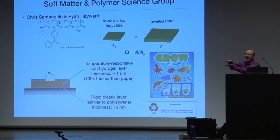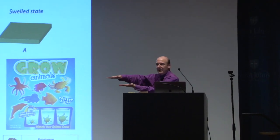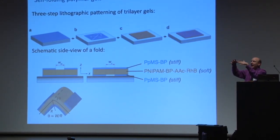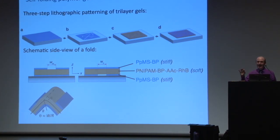So they make these sandwiches, stiff polystyrene layer, then grow animal thick layer, then another stiff layer. And then they carve trenches on the top and the bottom in accordance with the mountains and valleys of an origami crease pattern. So that when they get it wet, it'll bend, because where the gap is, the trench that they carved out from the polystyrene, that will swell and force the rest to bend. And they make these things really, really tiny. These are microscopically thin, okay?